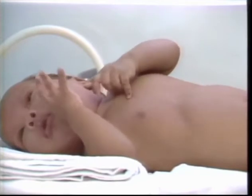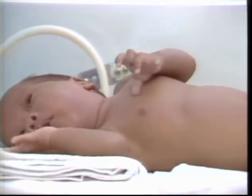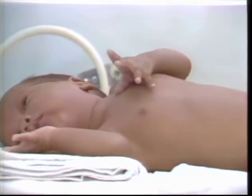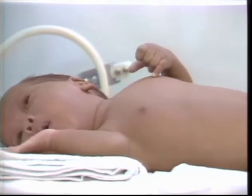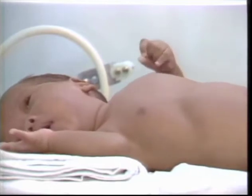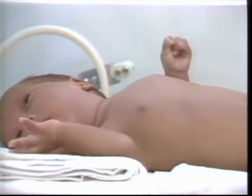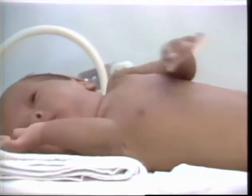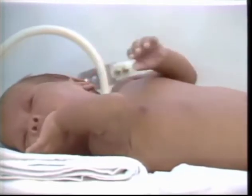Now look for chest indrawing. Abdi has severe chest indrawing. The indrawing is deep and easy to see.